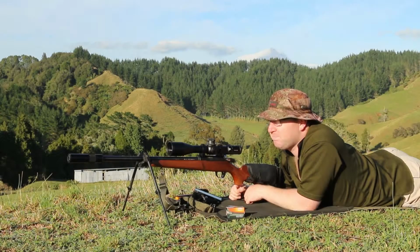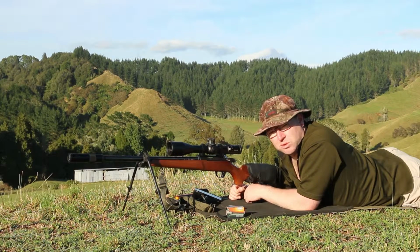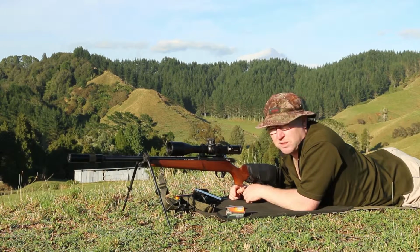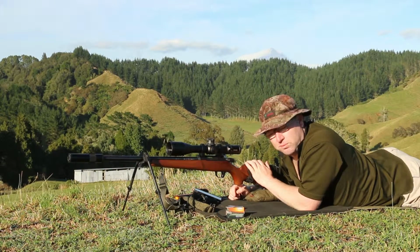This morning I'm out here doing a bit of practice for an upcoming competition. The upcoming competition I've got is the 22 Jungle Lane at Benmore Station outside of Christchurch, and this time that's to be held next weekend. So I'm out here practicing with my Sako quad and 22 long rifle.